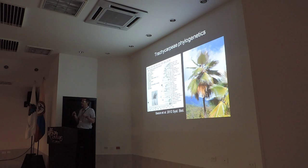But putting those very high-level studies to one side, there have been some very important sets of work on particular clades. I want to highlight here again the work done by Christine Bacon that led to a set of four really nice papers. Here, first of all, dealing with the Trachycarpeae as a whole, really resolving the phylogenetic relationships and putting a lot of concerns and confusion to bed, and also with a global biogeographic outlook.